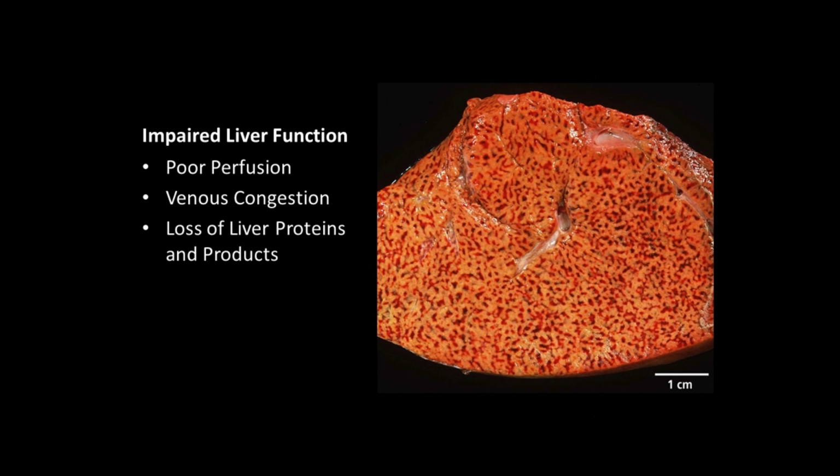Patients can also experience a significant decrease in liver function due to venous congestion or poor perfusion. This leads to jaundice and a loss of liver proteins and products, such as clotting factors, making the regulation of coagulability problematic.